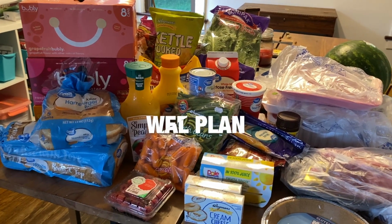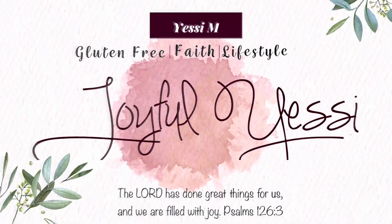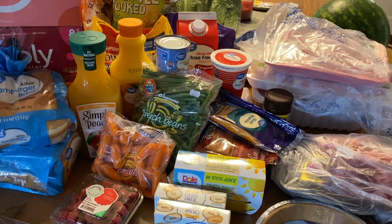Here is our grocery haul for this particular week. We are on summer break and I'm doing breakfast, lunch, and dinner. I also wanted to stock up on some meat. So it was a little bit on the pricier side than usual, but we're going to stock up on meat probably for this week and next week.